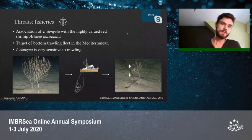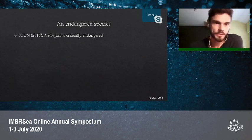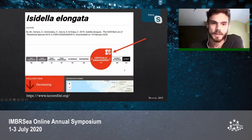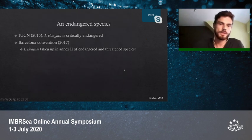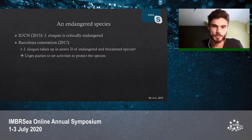In the 1960s, Isidella was present over the entire Mediterranean Sea. But now it is critically endangered, as assessed by IUCN Red List. As you can see also on their website, it's critically endangered, 1 step before extinction in the wild. So it's quite bad. It was taken up in the Barcelona Convention in the 2nd annex of endangered and threatened species. And this urges parties of this convention to set activity to protect the species.